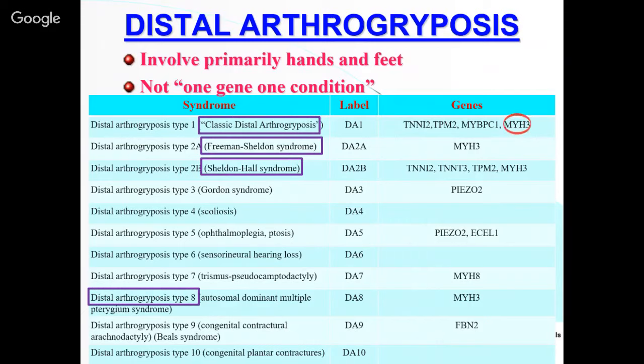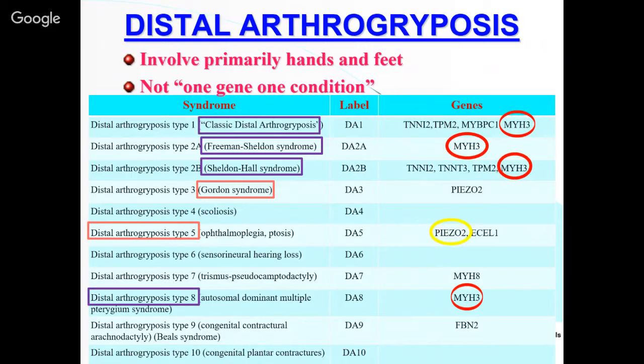And in the past, we used to think that one gene caused one condition. But what we started to realize is, you've got this one gene here, MYH3, and you'll notice that it can cause the classical arthrogryposis, also Freeman-Sheldon syndrome, Sheldon-Hall syndrome, and also shows up in arthrogryposis type 8. So the same gene, depending upon where that gene is affected, can lead to many different kinds of distal arthrogryposis. And the same with this other gene here, the PIEZO2 gene. You can see it both in Gordon syndrome and in distal arthrogryposis type 5. And there are a few of these other genes that are going around.